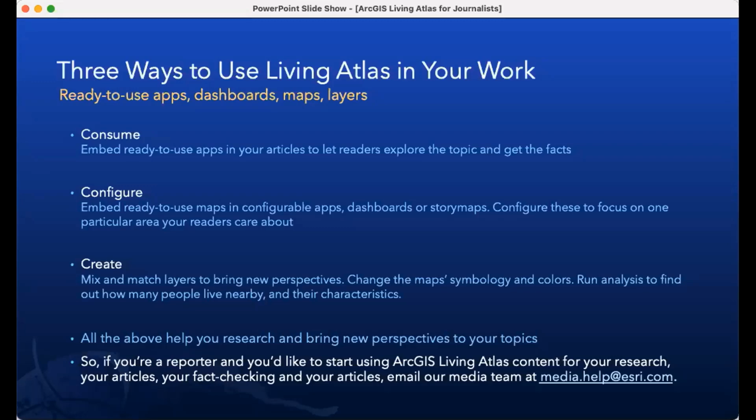And the other approach is to configure. We have a lot of applications that might be global in content, or they might look at the entire United States, but you want to study your state, you want to study your community, your city even. So how do you configure those things in an easy fashion so that you leverage the hard work that's already gone into this global or national application, and you focus it in on just the community that you're interested in, start to get facts from that.